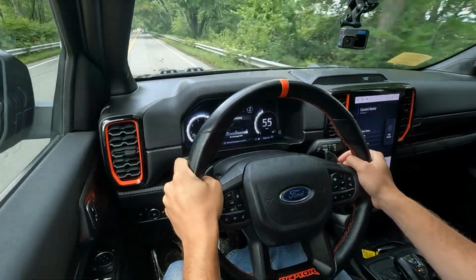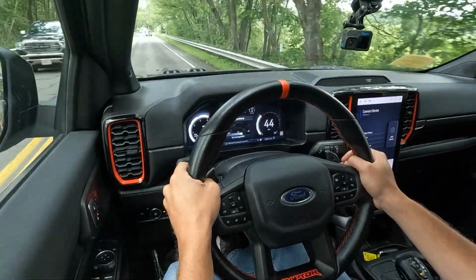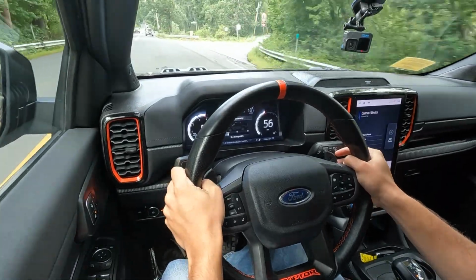And the sound of the V6 too. So refreshing. See, the downshifts are very aggressive, but very quick and snappy upshifts.